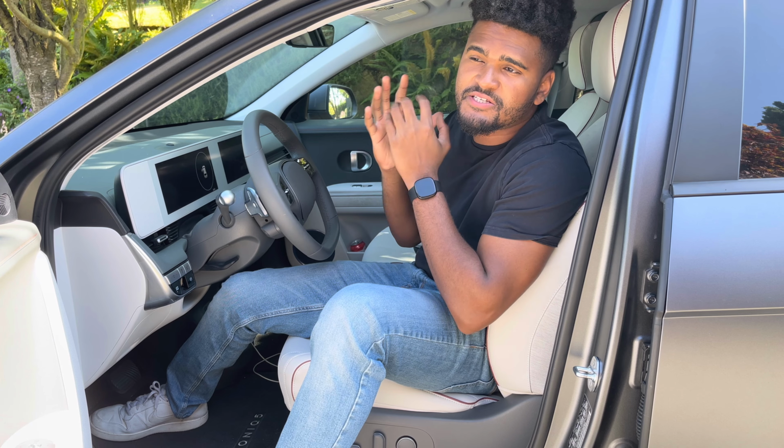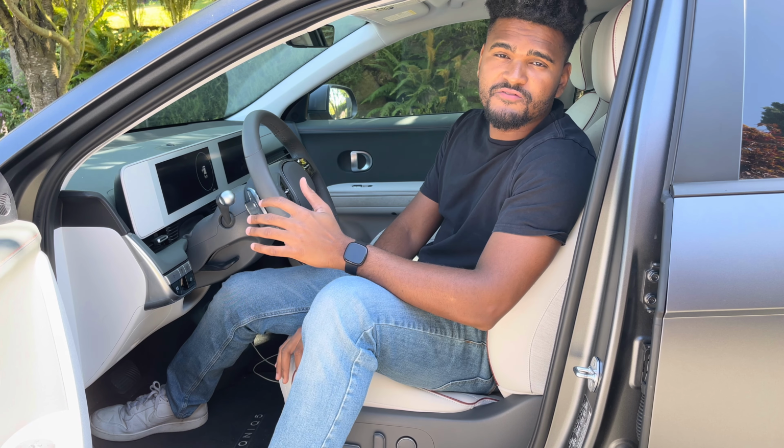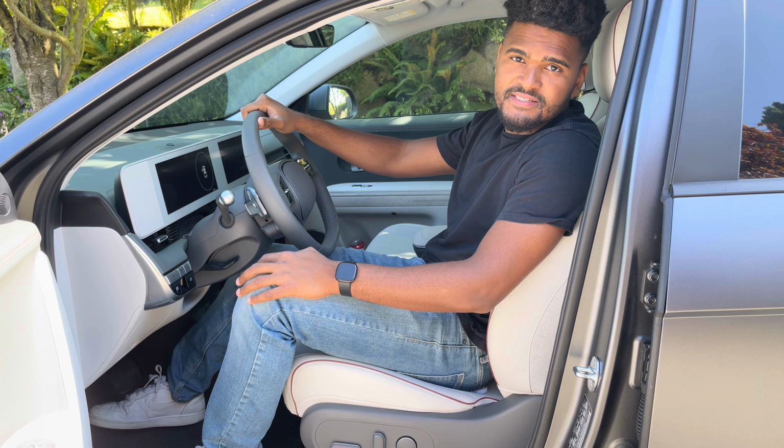So while I was test driving, the things that really stood out to me most were the leather seats. For example, the leather seat was really comfortable. Right when you sit into it, you just sink comfortably into the seat.